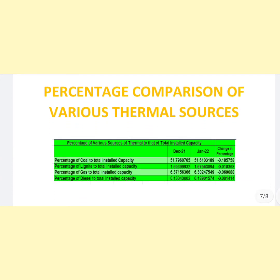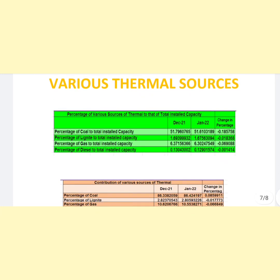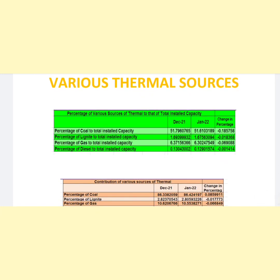If we talk about the percentage comparison of various thermal resources, if you look at the figure, the coal was contributing 51%, and now the change is minus 0.18. For lignite again it is 0.018. For gas it is again minus 0.069, and for diesel again it has come down, minus 0.0001414.